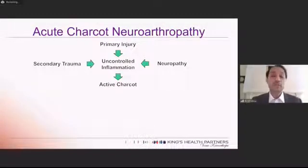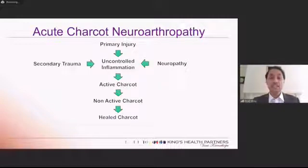And then this whole pathology of acute Charcot neuroarthropathy develops. So acute Charcot is nothing but a very uncontrolled, unregulated, localized inflammation in the foot and ankle. But with time, with treatment, it becomes a non-active Charcot, and you can call this a chronic Charcot. And finally, it becomes a healed Charcot. But during this process, it can develop a deformity. So this is how the Charcot condition progresses, and at any point, it can lead to certain events resulting in threatening of the limb.